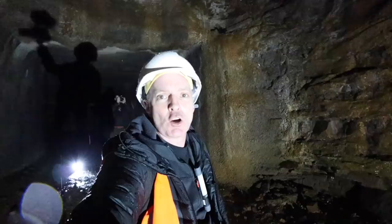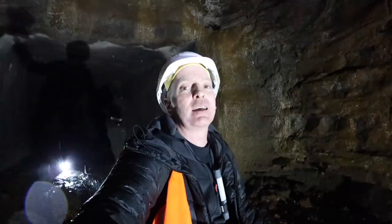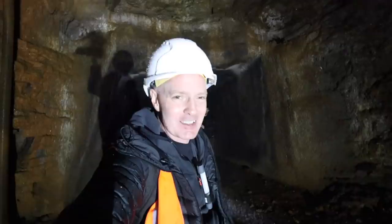So you can see the problem they have with water ingress into the tunnels. I've stood underneath here now and it's almost like it's raining. To be honest, I'm a little bit nervous and I'm glad I've got the hard hat because above me, like I say, 500 foot. What an incredible, incredible place. This has got to be the most amazing place I've ever been to in my entire life.